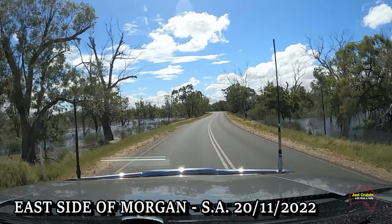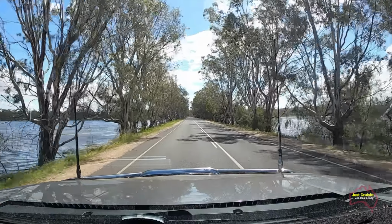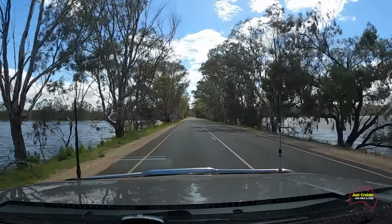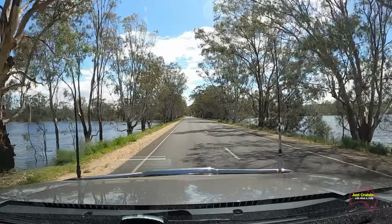On our way back to Blanchetown from Hogwash Bend, we did a quick detour here and went in towards the ferry at Morgan. And like so many other roads up in the Riverland at the moment, water up to both sides of the road everywhere you look.